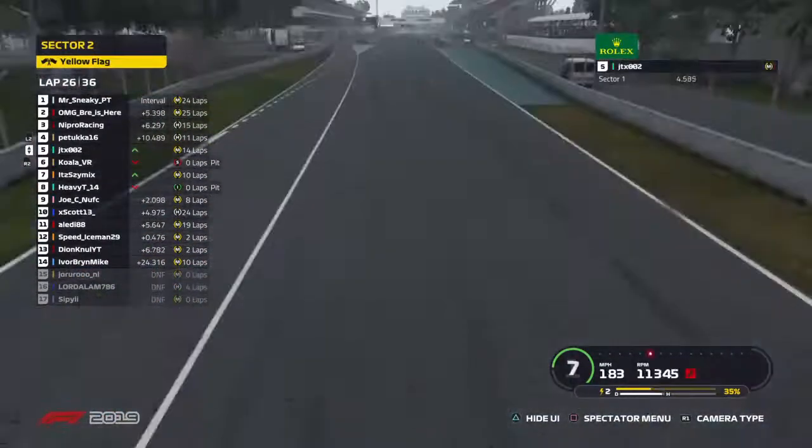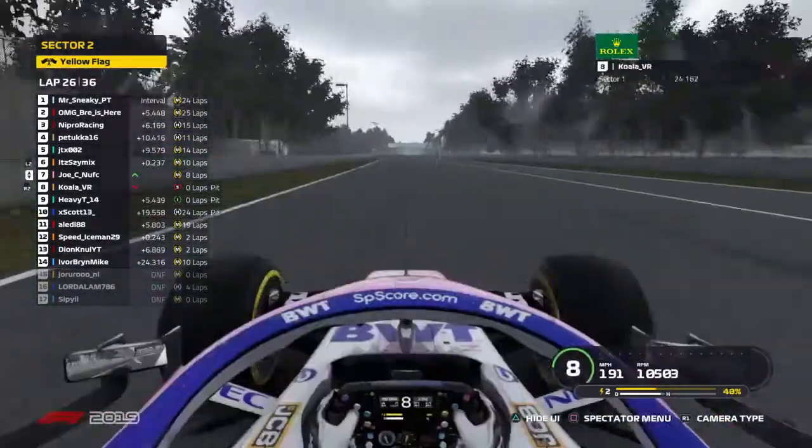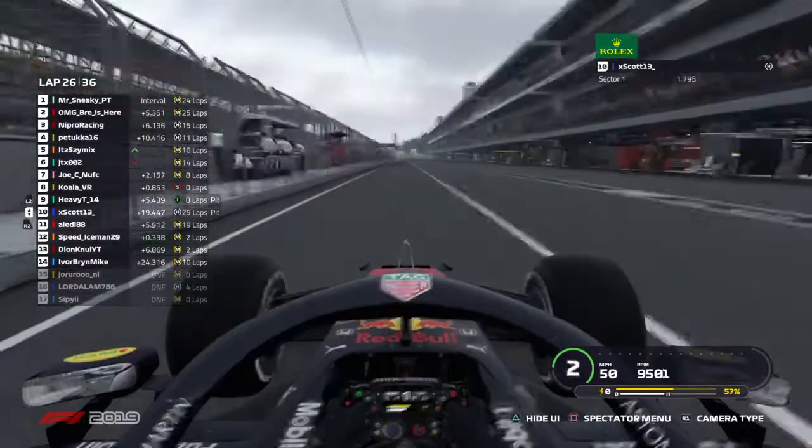And yellow's in sector 2. What has happened? Who is spun? It's Ivor. It's not a front runner. Scott coming into the pits. Will this be for a set of inters?